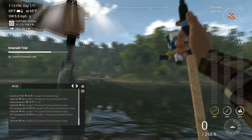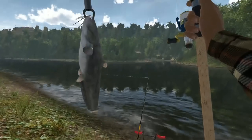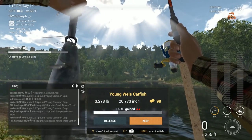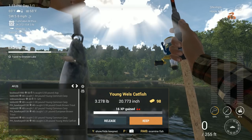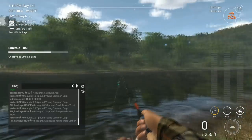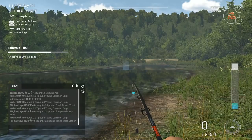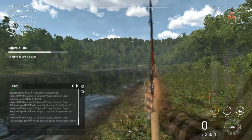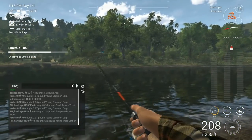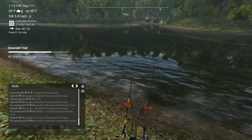Oh, cool. A young Wels catfish. That was not expected at all. He is 3.278 pounds, and he's a young Wels catfish. Well, when you consider how big they can get, 250 pounds, I think, has been the record. So it looks like you got some Wels catfish down on this end. I'm going to put that down there again, just because it could be fun.